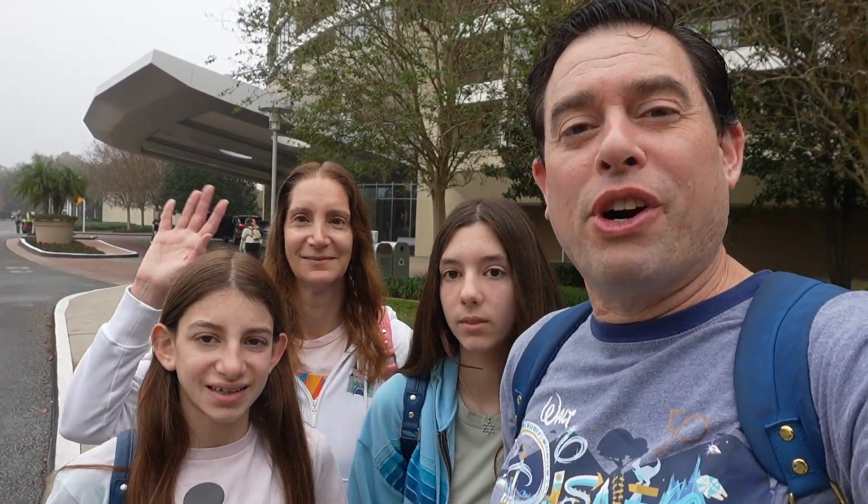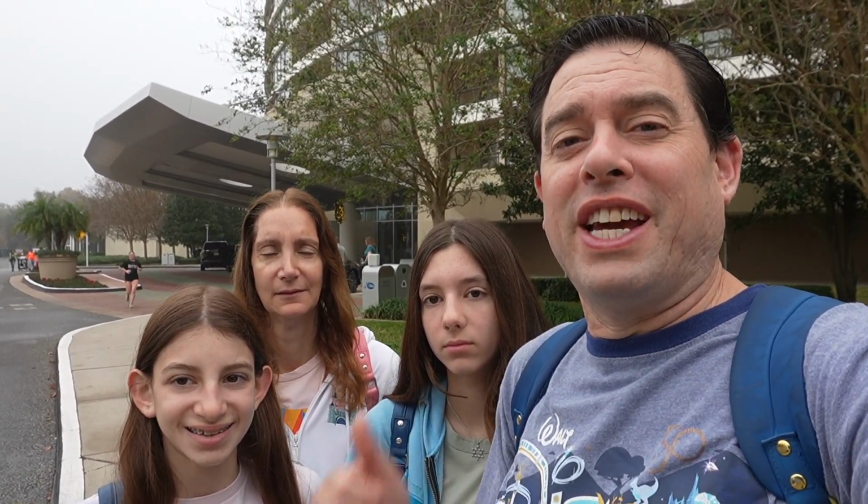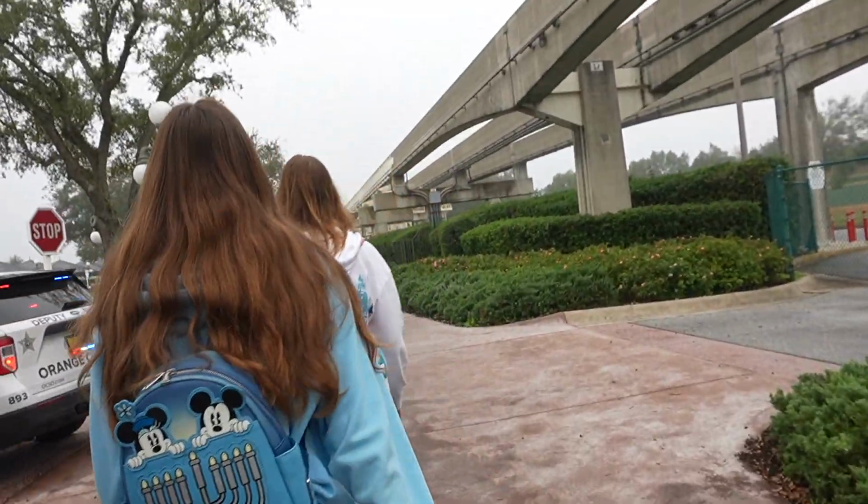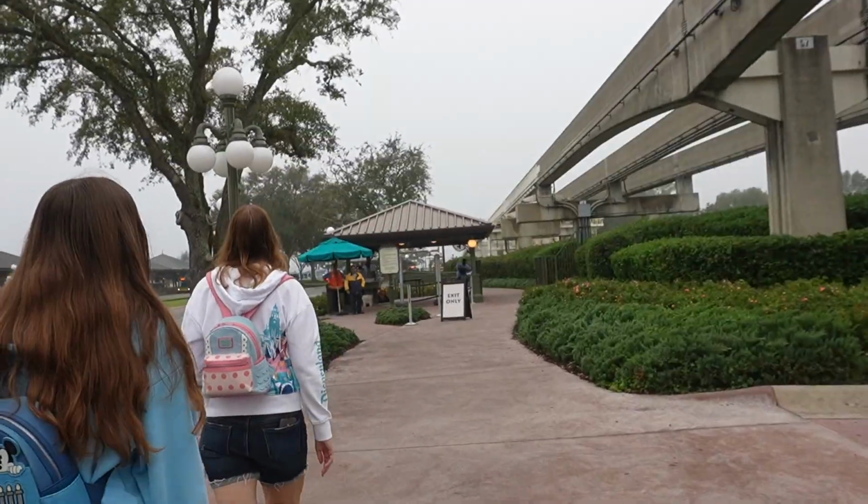Good morning! Today we're going to Hoop-Dee-Doo Revue, but first we're going to go to Magic Kingdom, have some fun there. We're staying at the Contemporary. It's a very short walk over to Magic Kingdom, just about 8 minutes. So this path has its own security, which is not crowded. It's easy to get through.